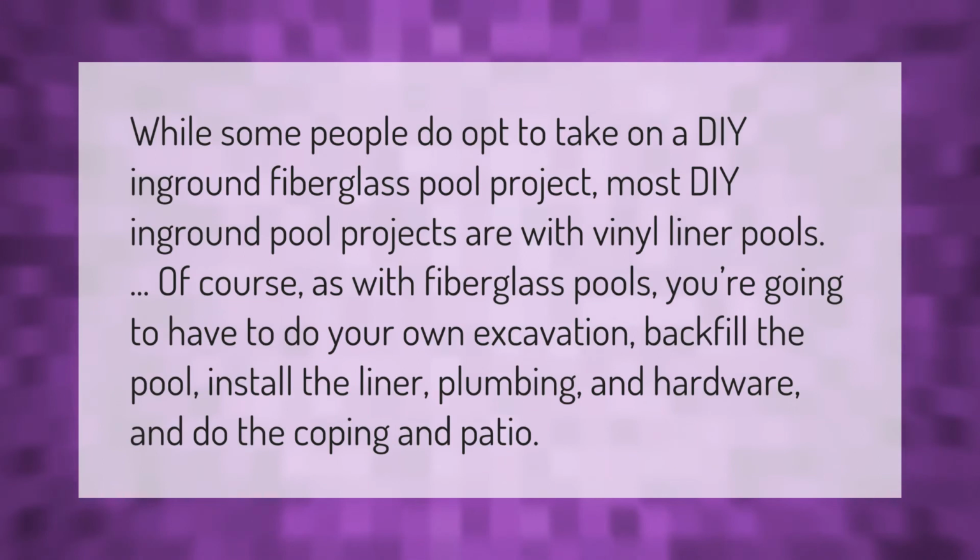While some people do opt to take on a DIY in-ground fiberglass pool project, most DIY in-ground pool projects are with vinyl liner pools. Of course, as with fiberglass pools, you're going to have to do your own excavation, backfill the pool, install the liner, plumbing, and hardware, and do the coping and patio.